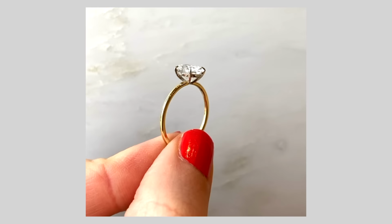But basically, if you are thinking about proposing, oh my gosh, so exciting. Obviously Valentine's Day is just around the corner, so that might be a bit of a tight turnaround. Yeah, a bit quick because it's all bespoke. Exactly.